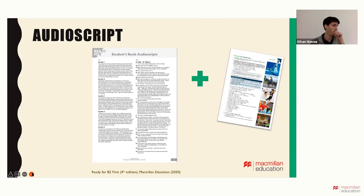And one thing I was going to say, audio scripts are great for scaffolding at the beginning of a course, but they can also be a very interesting and useful differentiation tool. Differentiation is this idea of providing the right level of challenge or support based on how strong students are. So with particular classes or particular students within classes, you can have some students using the audio script and some students not using it.